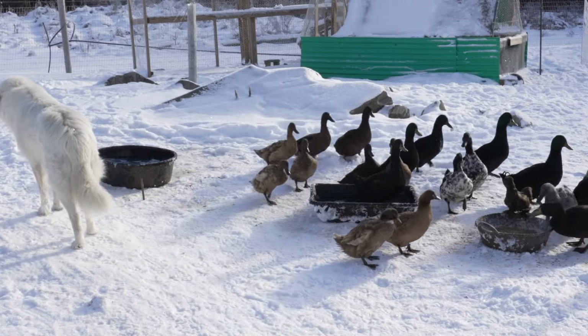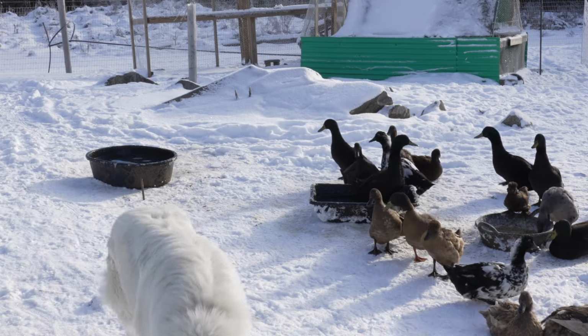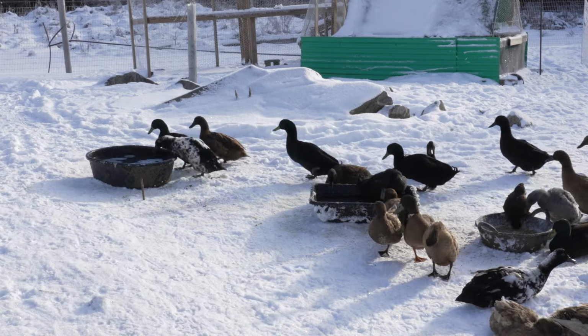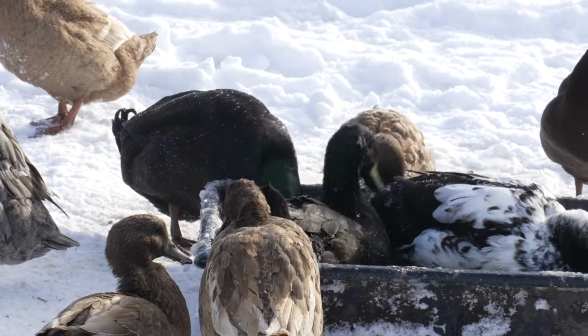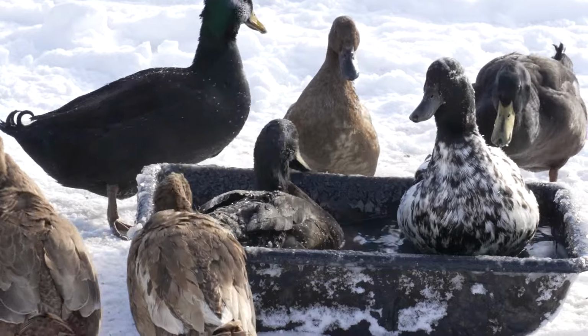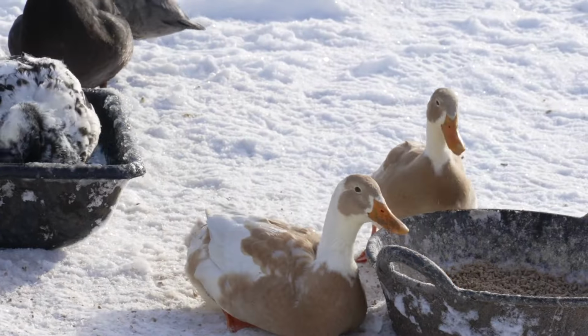Both ducks and geese are very cold hardy animals, and that's part of why we keep them. We're here in northern Vermont, and it can be a pretty cold climate in the winter, and we have a very long extended winter. While I was thinking about animals that we wanted here on our farm, the cold hardiness of those animals was an important deciding factor.